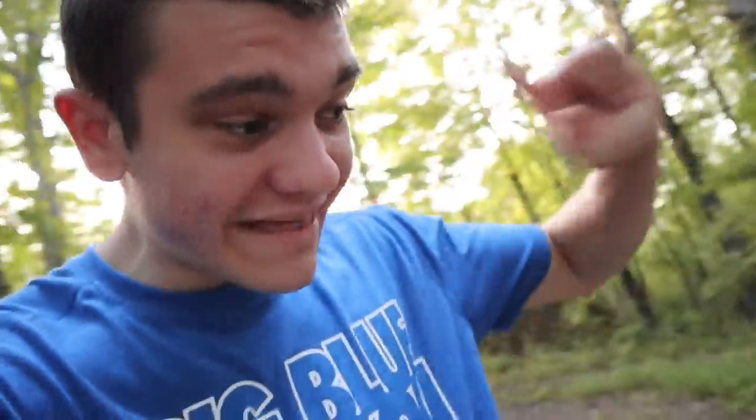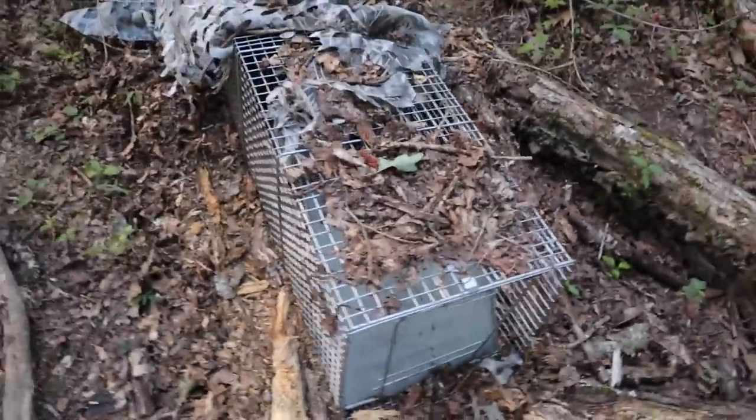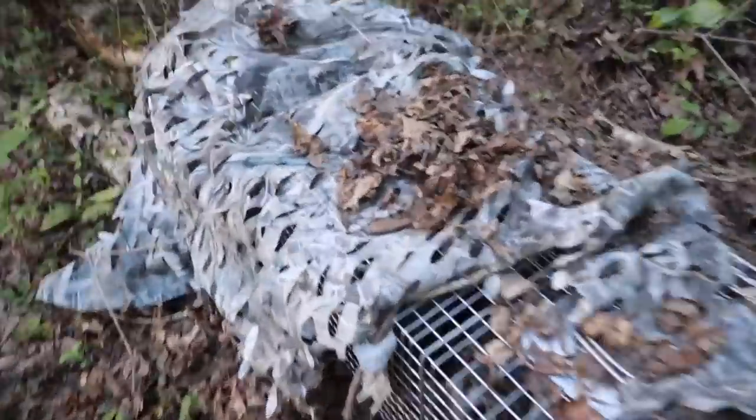Okay guys, this is actually the next day, and the door is down. The door is down, son. I think we got something. I don't know what it'd be. Okay, we got fur. We got a big raccoon, guys. I don't know if y'all can see him in there just yet. Now y'all can start seeing it. You can hear a few flies in there.